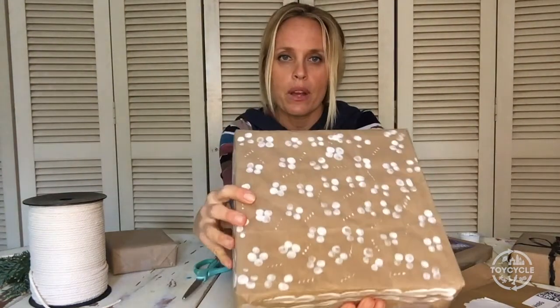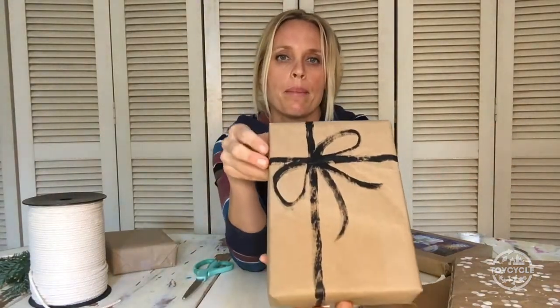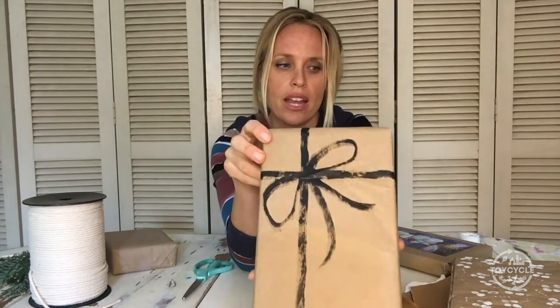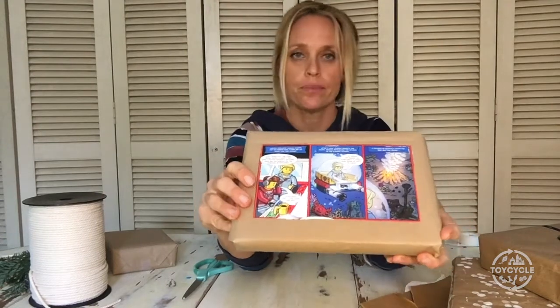My kids did this one. This is thumbprints in white washable paint. I did this one with some black acrylic paint. It gives it a little shine. It's nicer than the washable paint if you're not worried about the surfaces that you're painting on. This is a gift from my nephew who's super into Lego right now, and we had an old Lego magazine lying around the house that no one was looking at anymore.